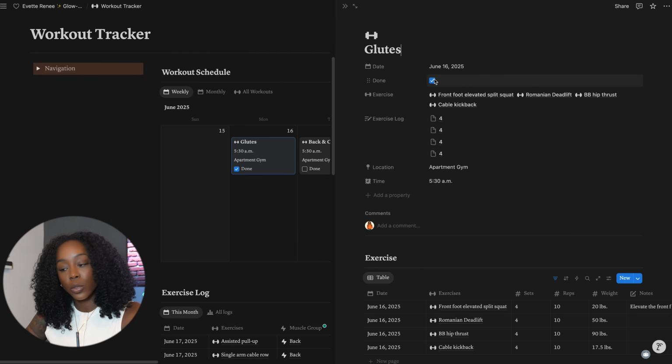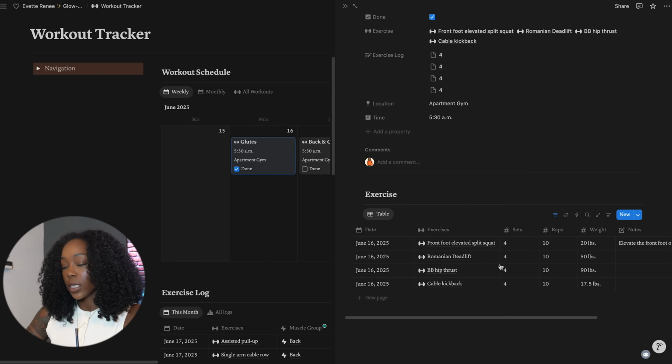It's checked off because I did the workout. These are how many sets I did. That populates here. Location, gym of the apartment, what time. Now here's where I get specific with it.